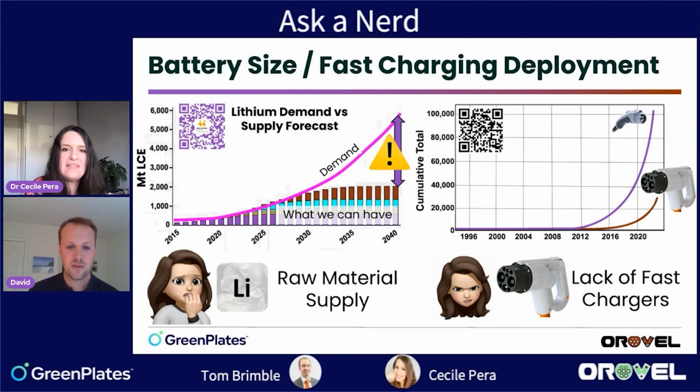But this is quite concerning, because we see that the size of the battery pack is dramatically increasing. Can you comment about this? What sort of problem does it create, and how should the business think about that?